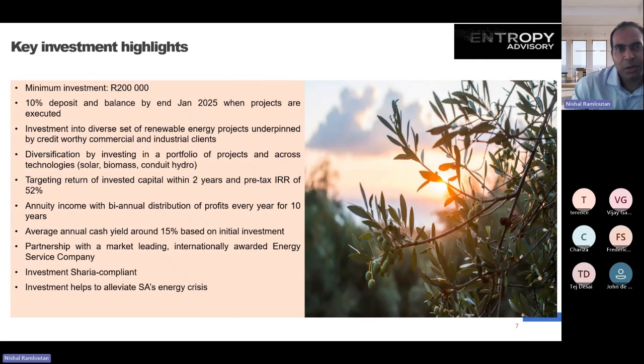The key investment highlights, I don't spend too much time on this because we've covered some of that, right? But I think, as I said, minimum investment is 200,000 rands. It's a once-off investment. If you want to top up in 2 months' time or 3 months' time, you're allowed to, but you're not obligated to. And your maximum is unlimited, so that's not capped. So if you wanted to maximize your tax benefit, and we've got a tax calculator that we can share with you, you can do that. So you could invest, whatever your number is, 1 million, 5 million, 10 million. We've got 1 or 2 investors that are coming in with big amounts to lower their tax liability.